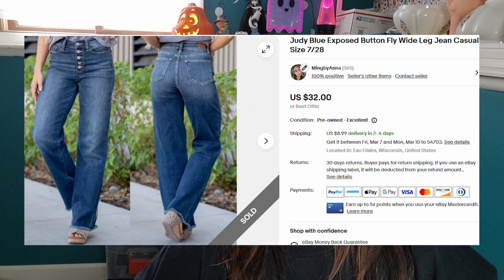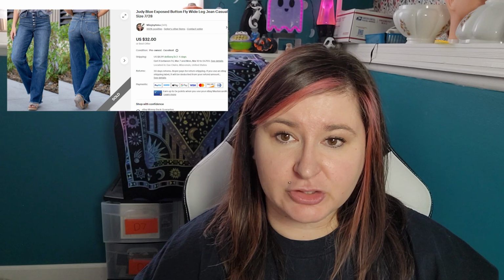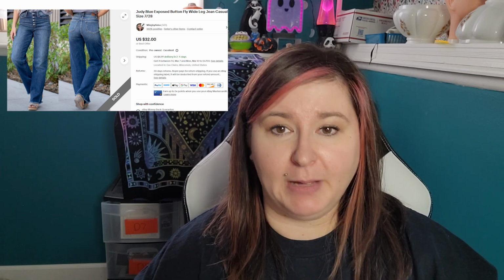Another pair of Judy Blue jeans. I think I just sold a pair last week. These sold the exact same day I listed them. They were a wide leg, size 28 or a 7. They had the button fly, and these did go for $27.20.